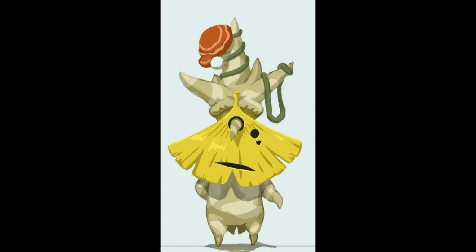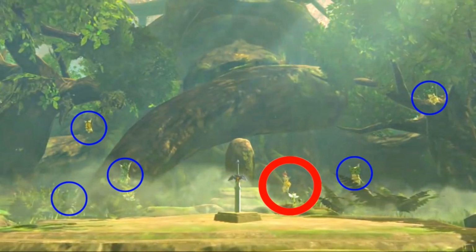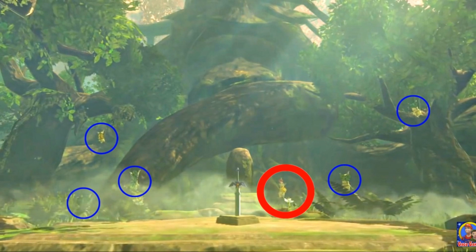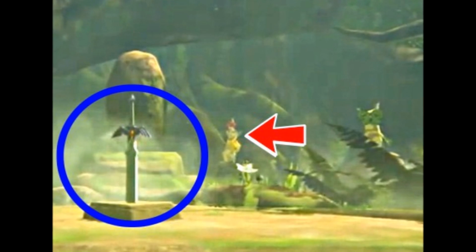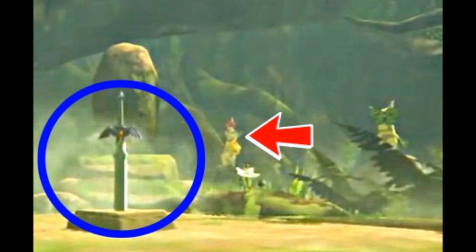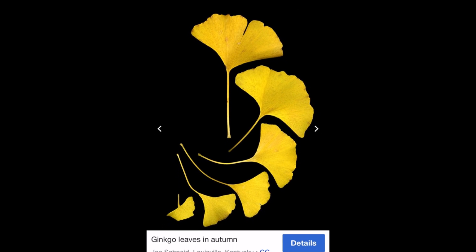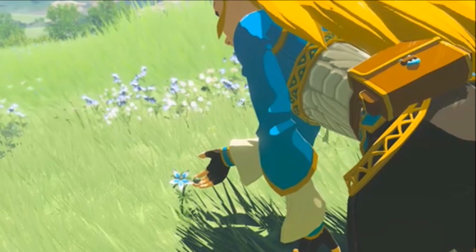So maybe this new Korok, who appears to be an elder given his red hat and his unique appearance that is different from all the other Koroks, will be responsible for helping restore the Master Sword, and perhaps instead of using a musical instrument as was done by Makar, he will instead use these flowers or the ginkgo leaf on him with assistance from Princess Zelda.